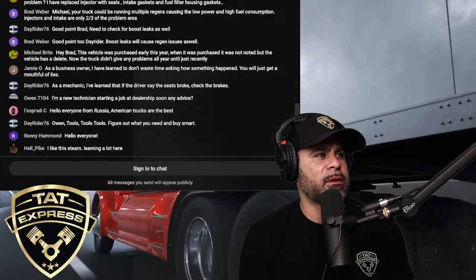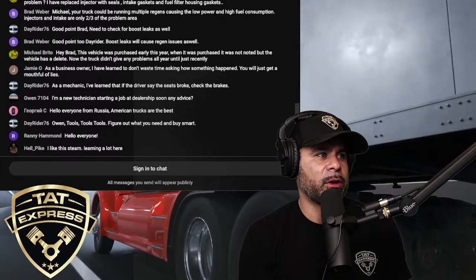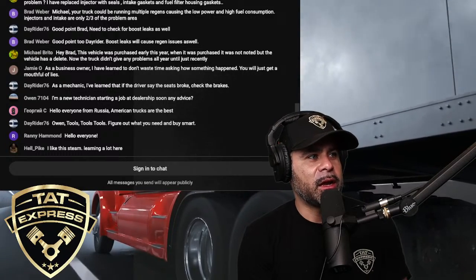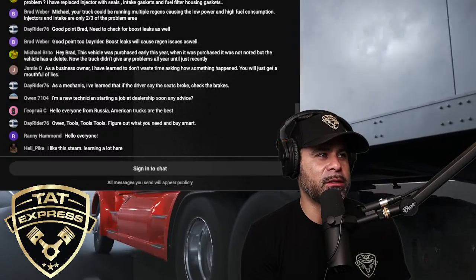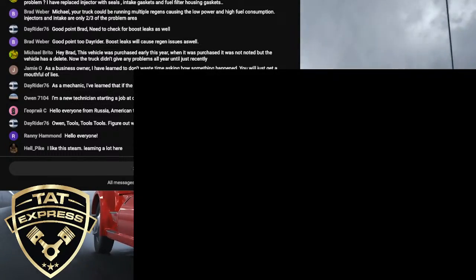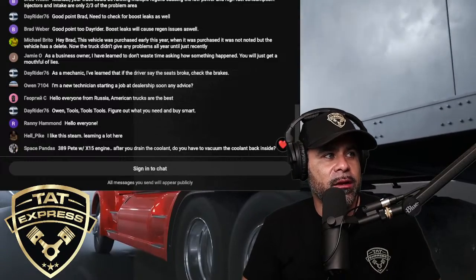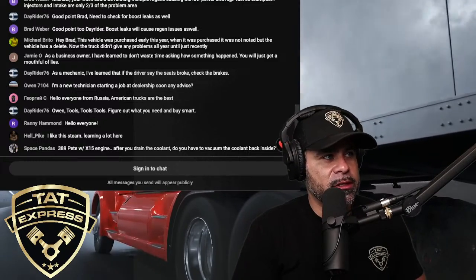Have you done an overhead adjustment on it? And since I was talking about compression tests, you can do a compression test to see if your compression's good. But definitely, your truck could be running multiple regens, causing the low power and high fuel consumption. Injectors and intake are only a third of the problems. Well, Brad, yeah, there could be some other problems, but I wouldn't throw too many parts at it without doing all these tests and ensuring valve adjustments are done. Valve adjustments need to be done at 500,000. So if that's not done, that needs to be done. And check your air filter, making sure your air filter is good. And this is what I brought up yesterday on the broadcast about MPGs. If you got decent MPGs and you got it good, and you start noticing excessive fuel consumption, definitely get it checked out.